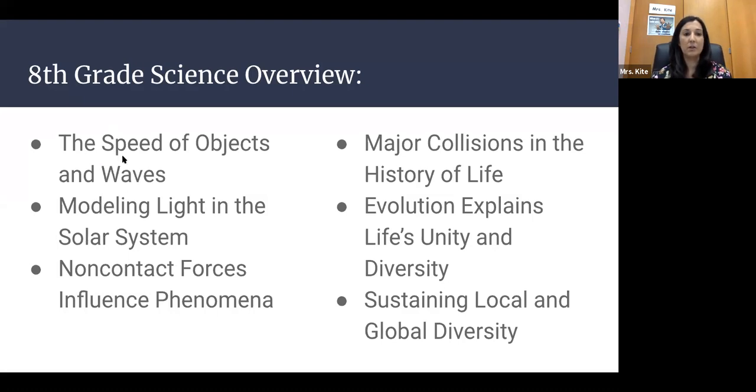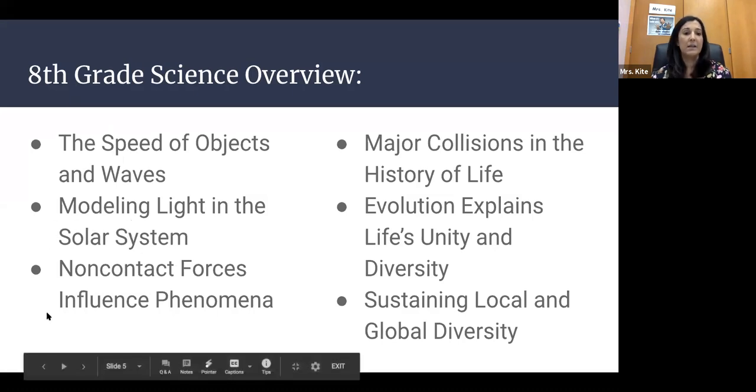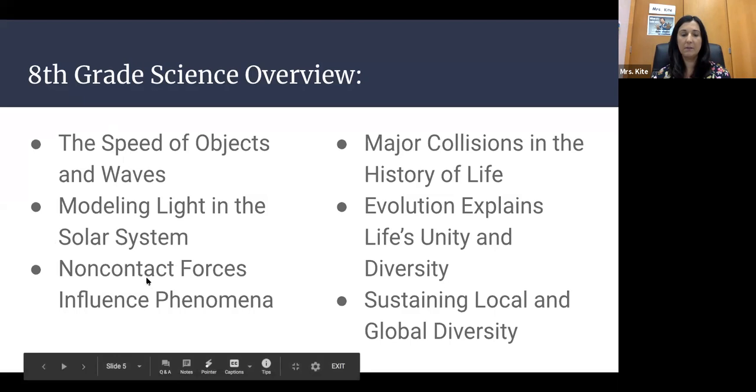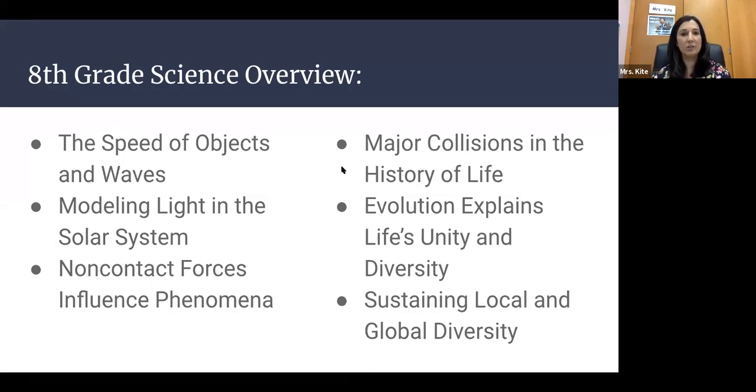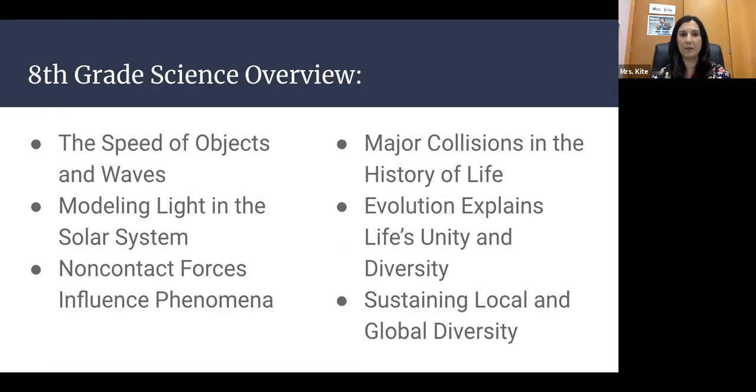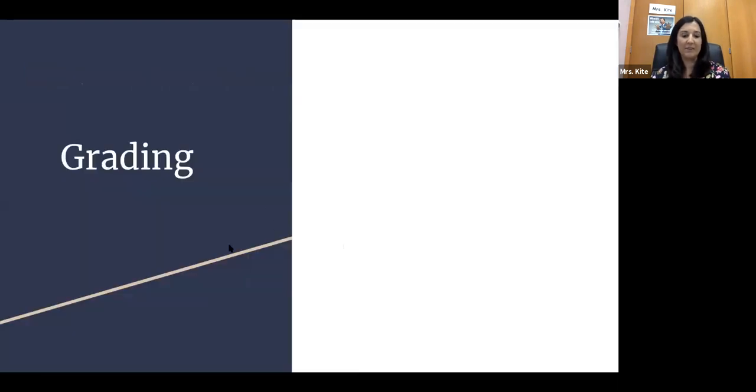The first, the speed of objects and waves, is mechanical waves. And then the second one here is electromagnetic waves. Non-contact forces influence phenomena. This also has a little bit of Earth's processes in here. Next, we have major collisions in the history of life. Here, again, history of life, we talk about the fossil record and geology and so on. Next, we have evolution explains life's unity and diversity. Here we're talking about change through time. And then finally, sustaining local and global diversity. So looking at how the diversity of organisms on Earth benefits us. Really fascinating stuff.